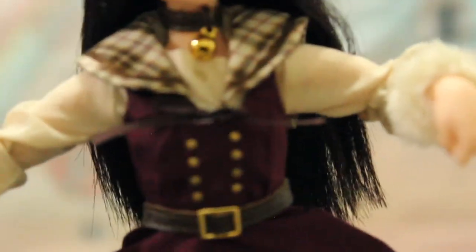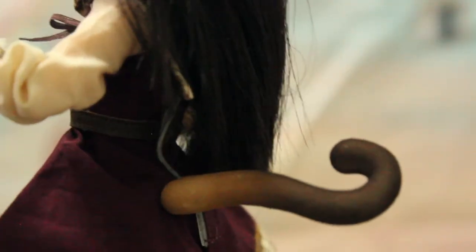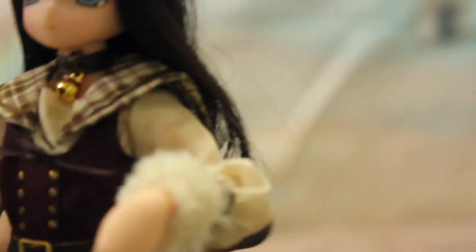And yeah, I guess that's it for this doll, guys. And of course, the tail at the back that you put on using the magnet inside the panties. So brown and lighter brown near the bottom. And yeah, I guess that's it. I don't think I forgot anything. That's basically it.